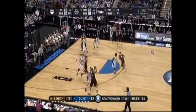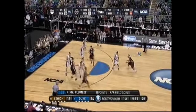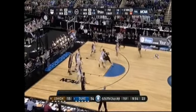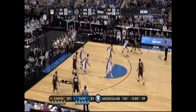Comes around the near side here. Good jump stop in the lane and floats it up, but no finish. And that's the balance issue. And as he starts to get hit more in the NBA, I think that's only going to get worse. Into the body, off balance, misses again. Top 10 pick they're talking about.